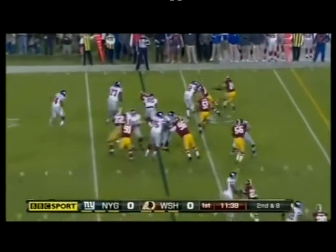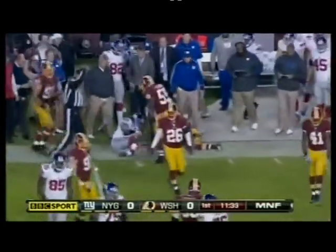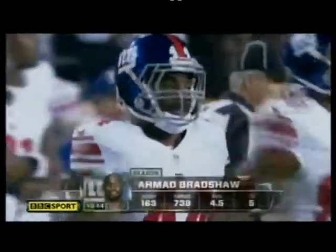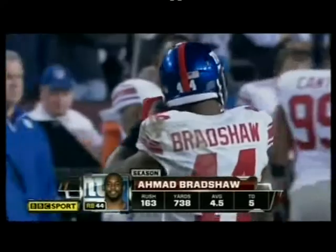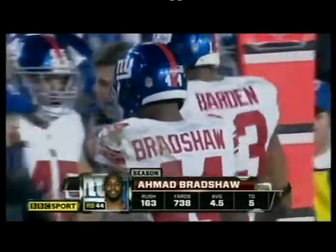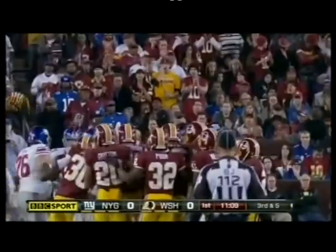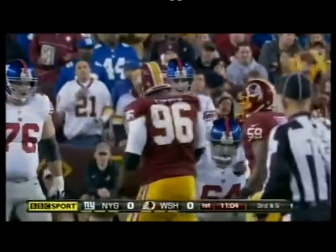The gain of 2 on the toss to Bradshaw. Kevin Boothe trying to lead the way as a pulling guard. Bradshaw knocked out of bounds about the 31-yard line. You like Bradshaw and his toughness. He's your kind of back. He's a Gruden grinder back. This is one tough cookie. He's had a lot of foot problems. He's only about 5'8", but he's 210 pounds. He's the emotional leader of the New York Giants. He'll get into it with Tom Coughlin on the sideline. He's excited about his running mate tonight, David Wilson, the rookie out of Virginia Tech. Big third down for the Giants.